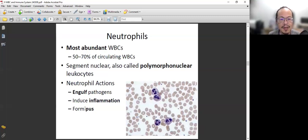They also form pus after they engulf the bacteria. They will also cause damage not only to the bacteria but also to the local tissue, because there will be some damage to the local tissue, and the major cells to do it will be the neutrophils.